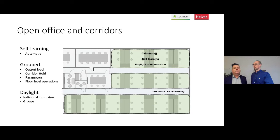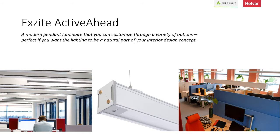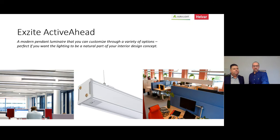Yes. Here you see on the left, it's your office, the green area. There we have our pendant luminaire Excite, also integrated with ActiveAhead. You can have this luminaire as a wall washer, as an office pendant, or as a matrix. So imagine you can have this designed with ActiveAhead for a whole classroom, for example: just one luminaire and one system built in one. This is the Helsinki office in the left picture, but if you come to Helvar AB, you will see it's more lovely because we have it in Helvar red.